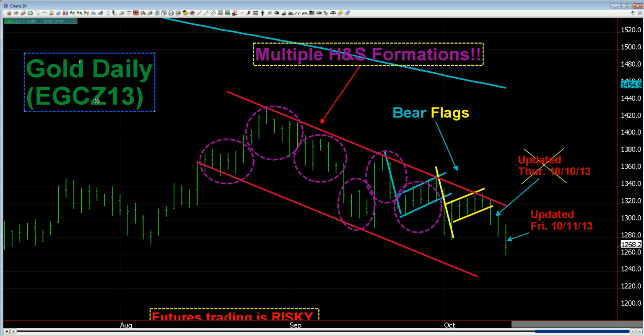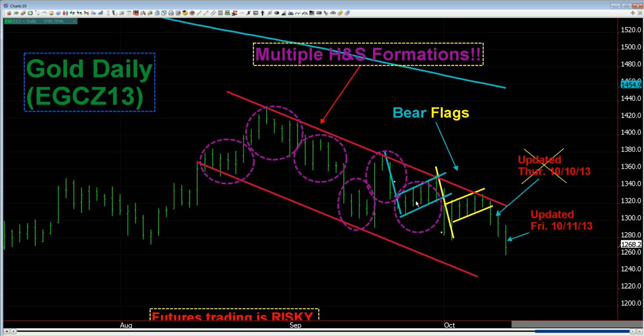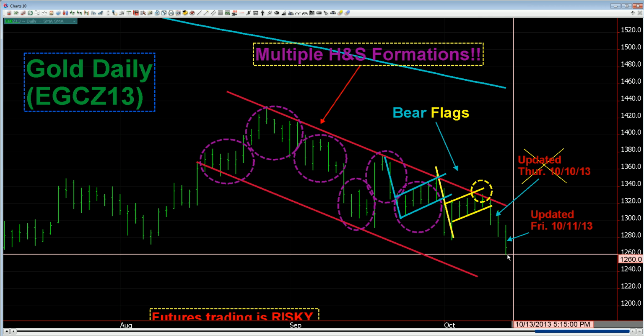I've been showing you this daily gold chart and showing you this head and shoulders would lead to a downward break, and it did. And this head and shoulders would lead to a downward break, which it did. And that this was a bear flag in the right shoulder of the first head and shoulders. That is bearish. It went down. And it went into another bear flag, which we knew would be bearish when it hit this spot right here. And we called that for you. And since we've been going down.